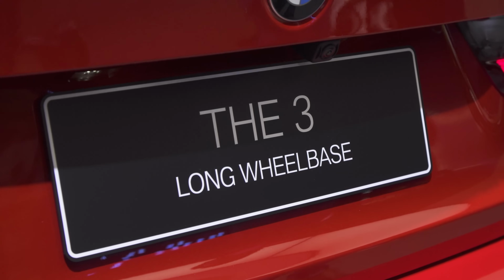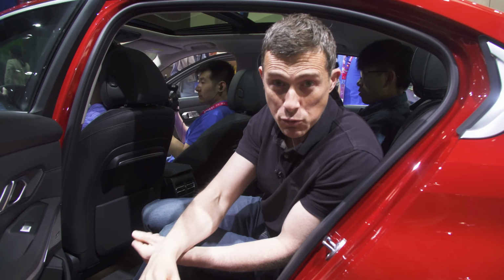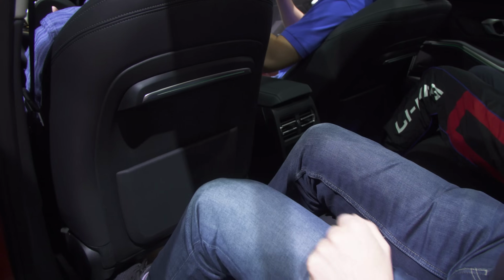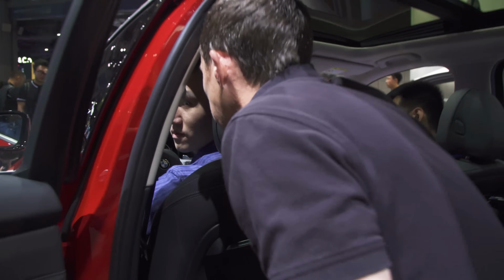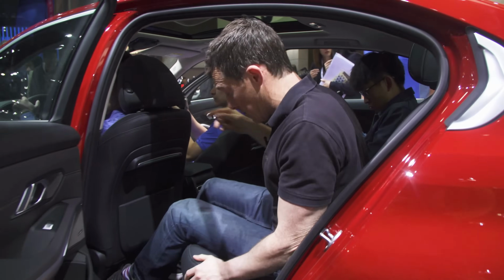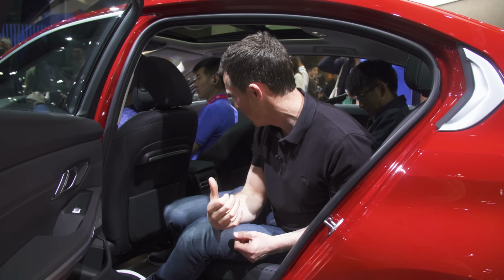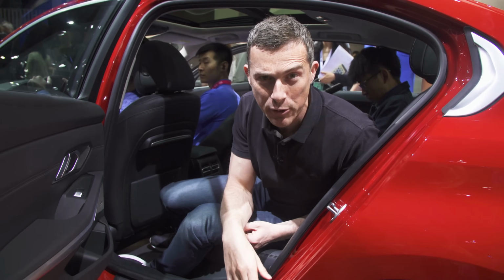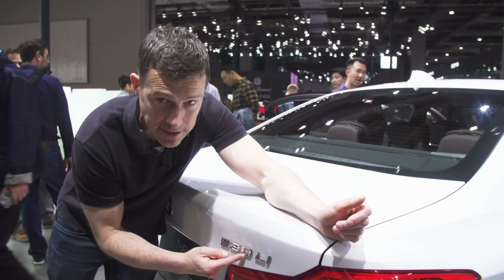So I found a car I can actually sit in, and yes, there is plenty of room back here. I'm actually surprised how much more there is than the standard 3 Series. It's really good. Let me just check with the driver. Are you comfortable there, mate? Yeah. Well, there you go. And he's about the same size as me. Look at that. We should get this in Europe, but then I suppose they wouldn't sell any 5 Series then, would they? As well as a long wheelbase 3 Series, there's also a long wheelbase 5 Series.